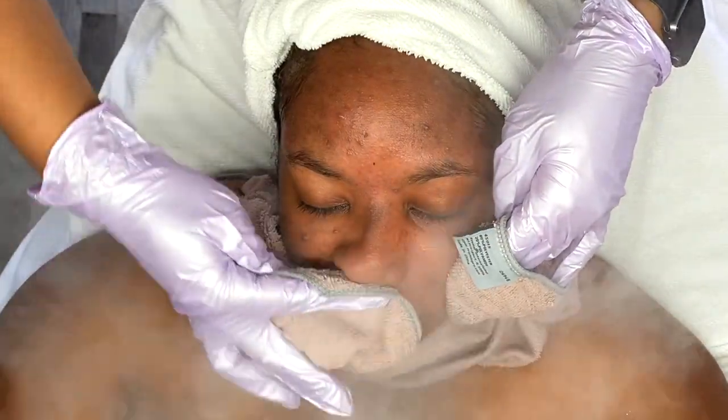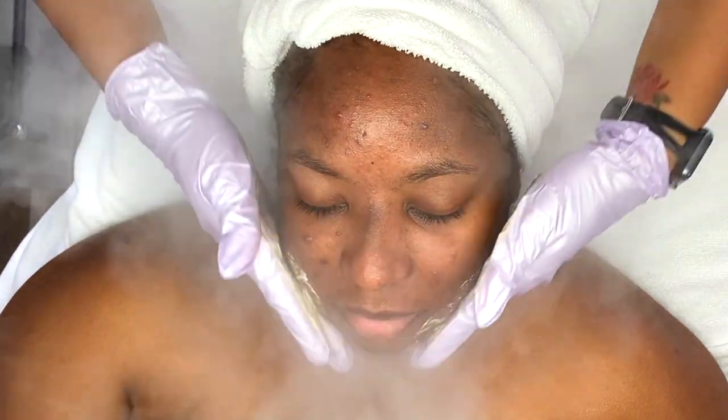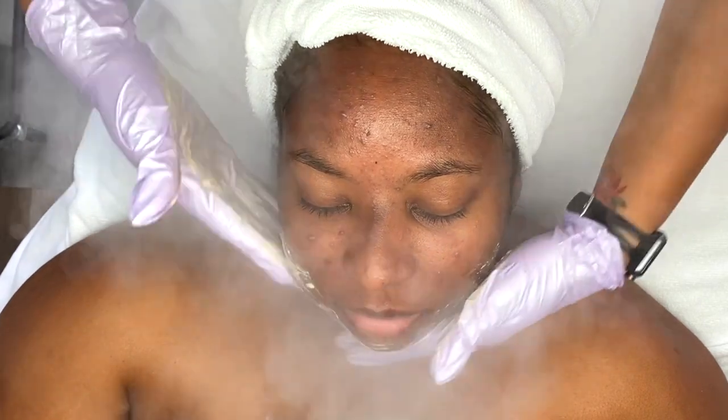Once I have that cleanser nice and removed, I'm going to go in with the retinol 2% exfoliating scrub, and it also acts as a mask. This helps to exfoliate while brightening to promote a clear, healthy skin tone.